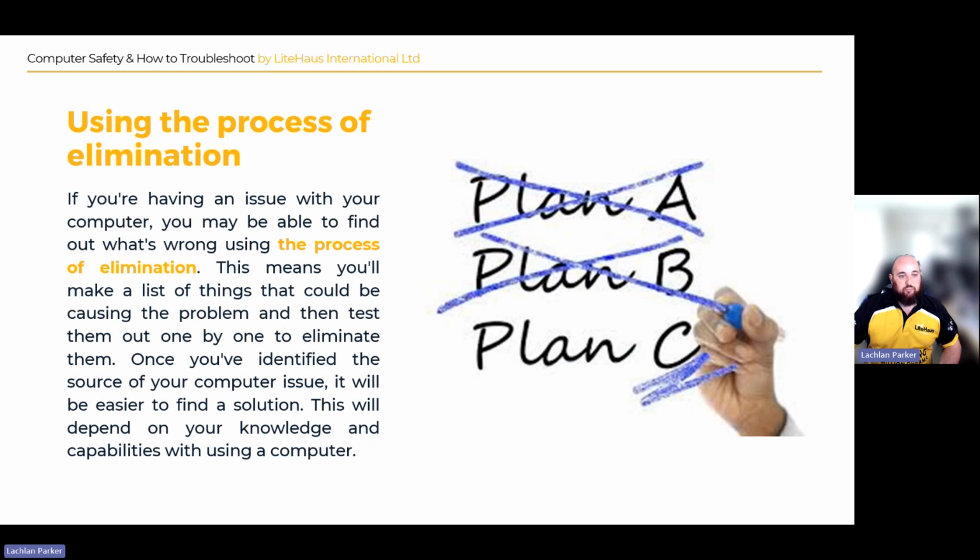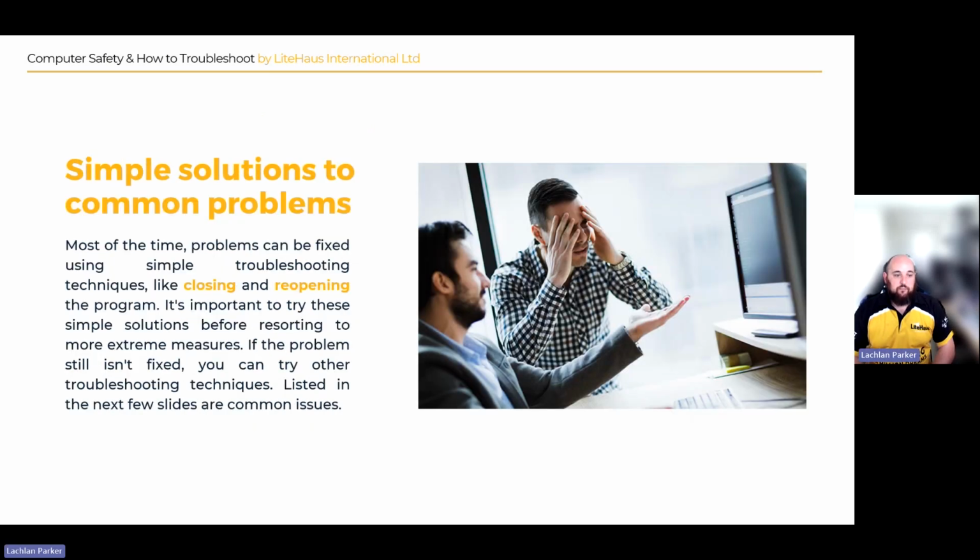The process of elimination is very important here. When there are problems, people might have multiple solutions, so it's very important to go through and see which solution worked. It's always a good idea to highlight the one that worked, because if you have the same issue again, it might be the same fix. Again, most of the time, the simple solutions are the best solutions, such as turning it off, closing and reopening it, all that sort of stuff. Try the simple solutions before you try the complex solutions.